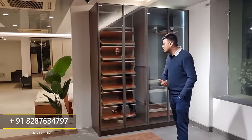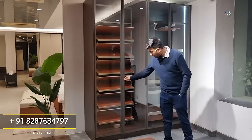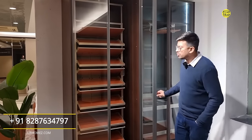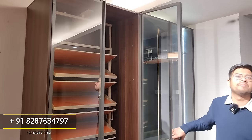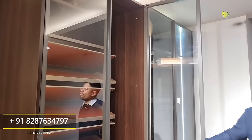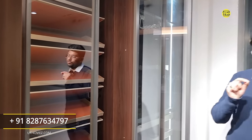So that is what we have recently launched. These are the profiles we have launched. If you see the section, this is something we have launched at only 20 mm. Okay, and before this it was how many mm? 45 mm. Okay, the slimmer the profile, the better it looks, the sleeker and smarter it looks.